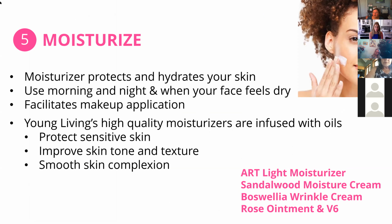So number 5. There are only 6 steps here, and we're getting to the last part, which is moisturize. Monia, let us know what moisturizing cream you're going to be using today, because we know you've already done the other steps. Do you want to come off mute? I'm off mute. Perfect. Do you want to show us and tell us what that is, because not everyone knows?